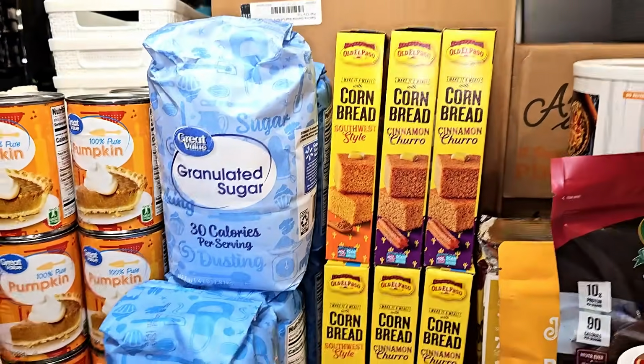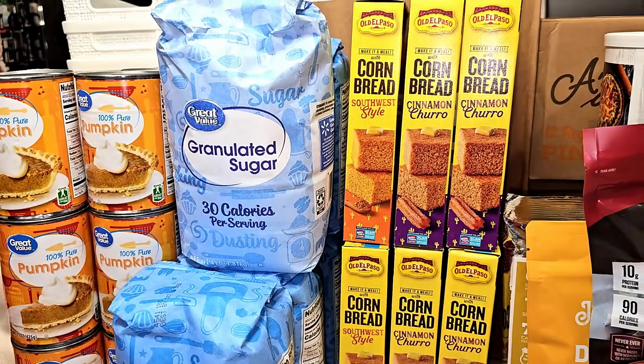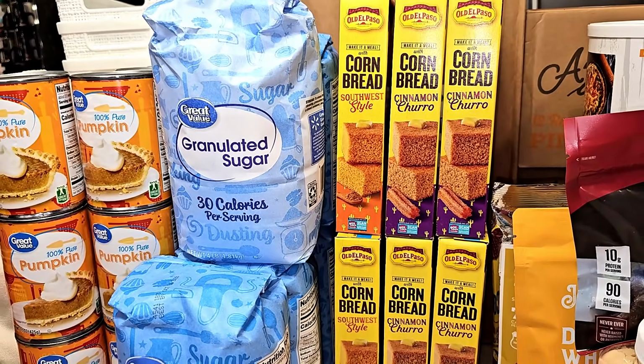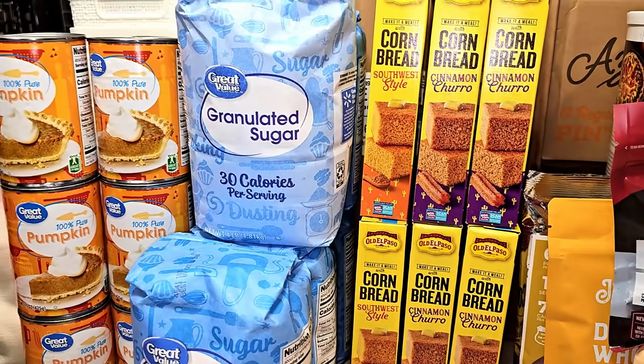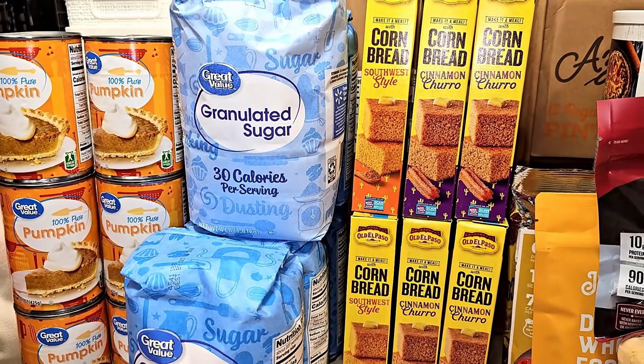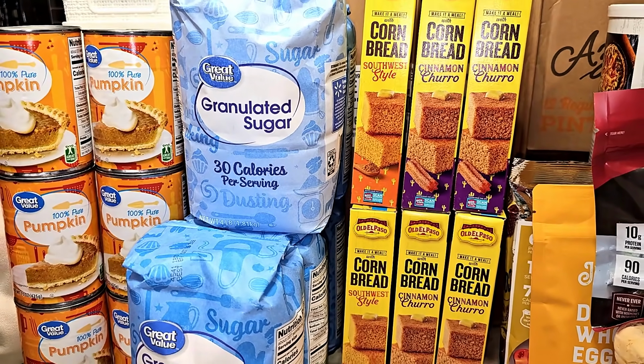And next I've got some baking items here. So this is a really good example of how certain times of the year it's a good time to buy certain things for your pantry. And right now, one of the items that's usually going to be on sale, have good prices, good deals, is going to be baking items because of holiday baking.